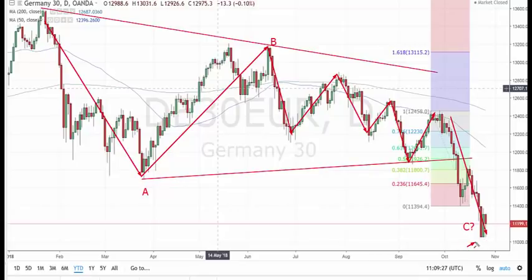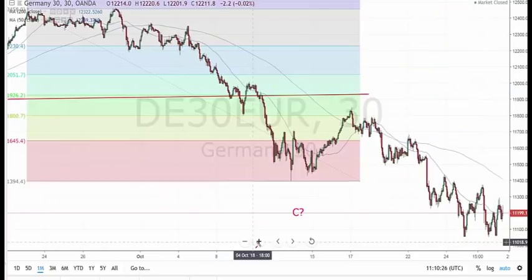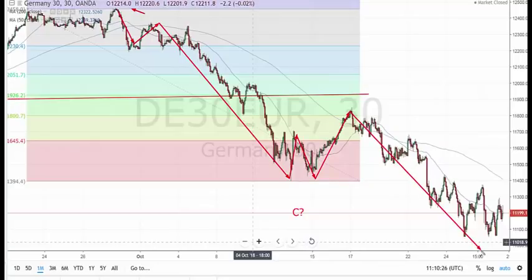Waves A and C are roughly equivalent around this level here, so we've gone slightly below there, but we actually closed right on that level, which is, I guess, a fairly key support level. Looking at the action since the peak here, we have a 1, 2, 3, ABC, 4, that's pretty clear. And this move down here, which could be a fifth wave.